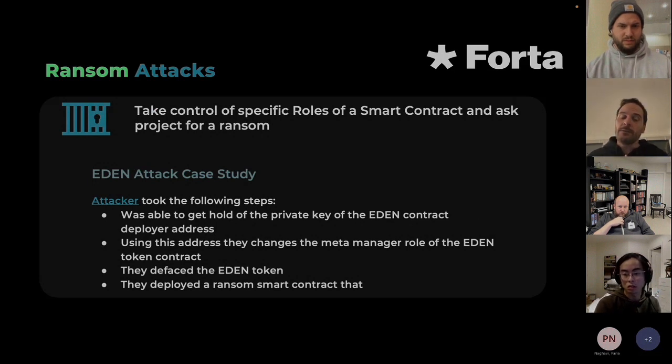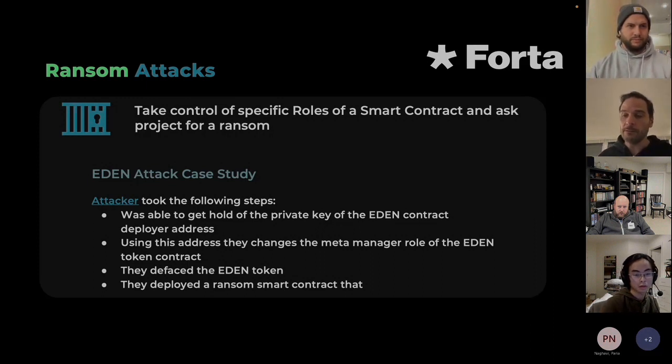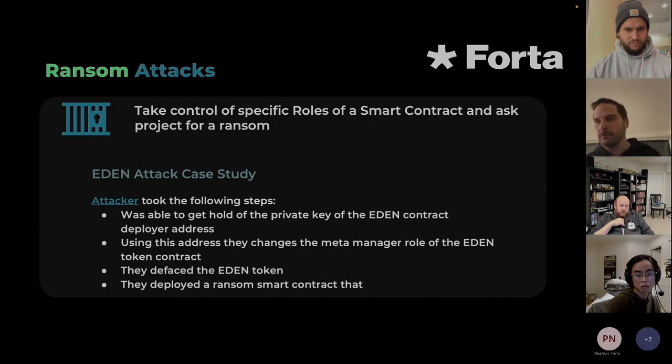Ransom attacks. So this was an attack from about a week or 2 weeks ago. This was related to the profanity vulnerability that I talked about earlier. And this was very interesting in that basically the attacker was able to take control of an address belonging to the Eden project. But there was really no monetary value associated with that address. It wasn't an address that had permission to mint tokens or remove liquidity from one of their smart contracts. But it was an address that had permission to set the meta manager role of the Eden token contract.